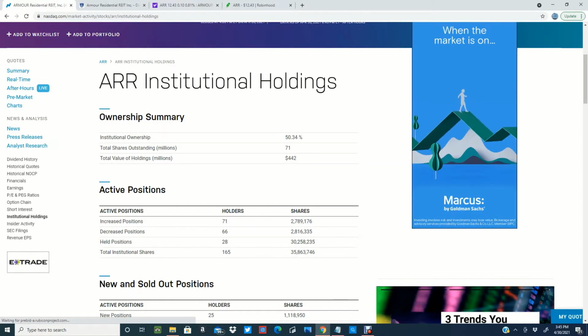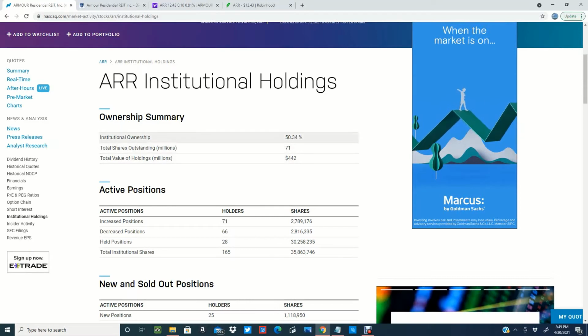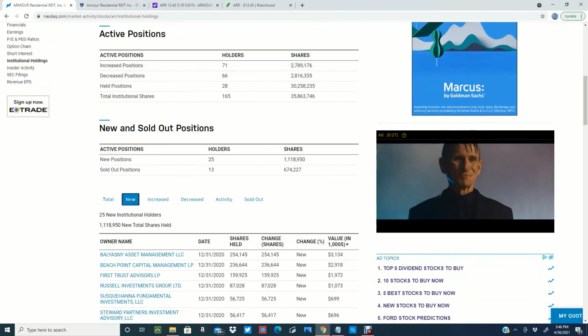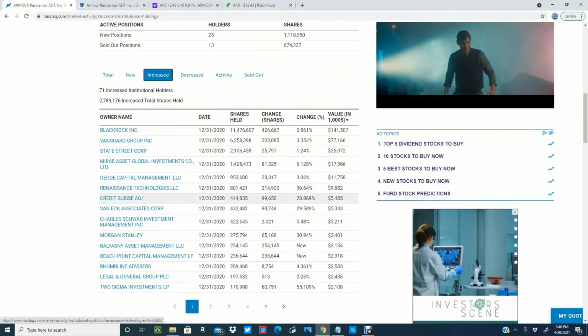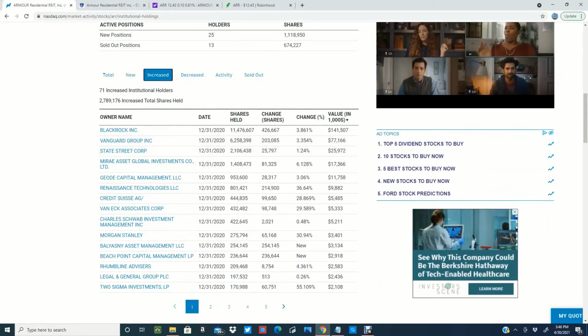So let's go to their institutional holdings. Anything above 50%, I'm down. Even anything close to 50%, I like it. So institutional ownership, 50.34% held by institutions, which is pretty good. 25 new institutions bought it, increased in the last quarter. 71 increased. Institutional holders, they increase.